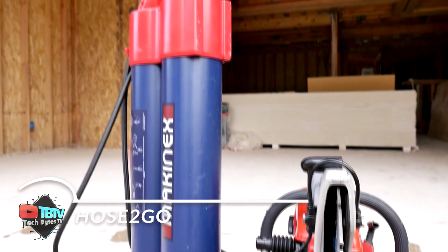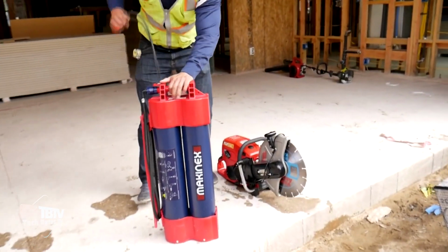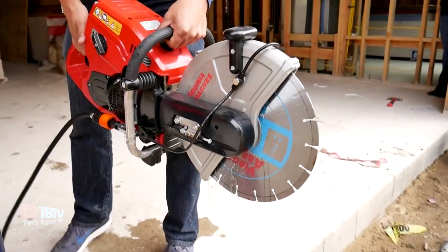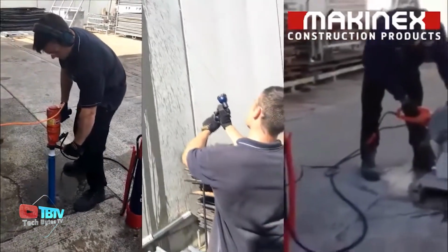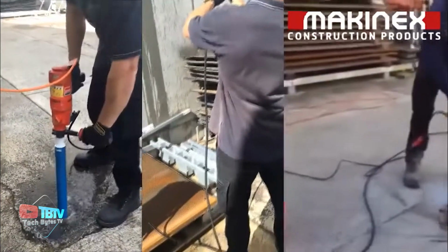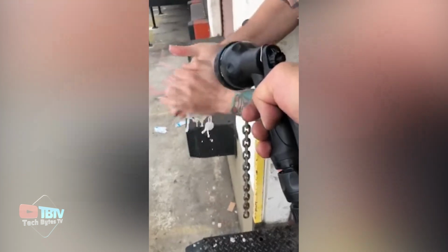Discover Hose to Go, the portable hose that's changing the way water is delivered. This innovative Australian-made device provides an effective solution for keeping your surfaces wet and reducing dust buildup. What's more, its simple and reliable design guarantees a constant flow of water without the need for electronic pumps or batteries. But if you thought that was impressive, listen to how it maintains stable water pressure, which is critical to preventing dust particles from becoming airborne.